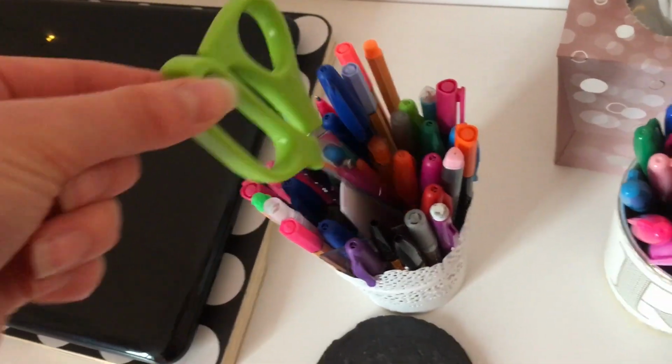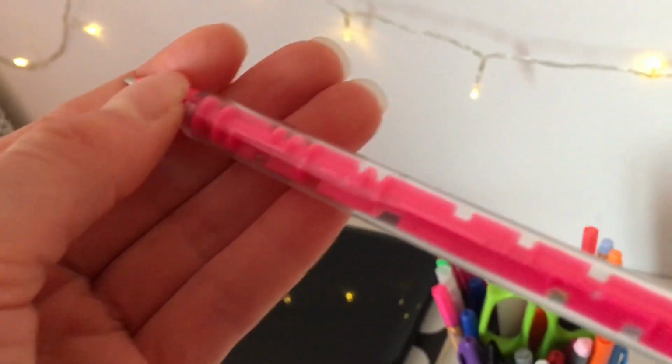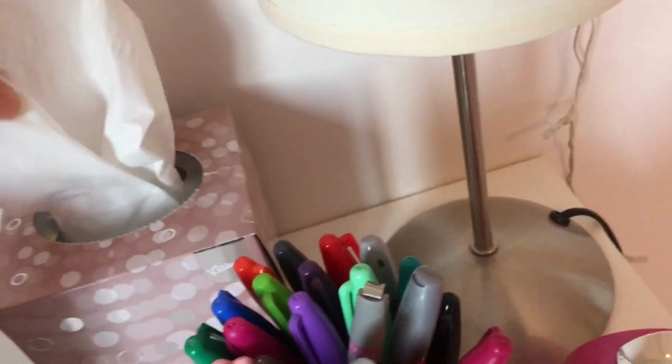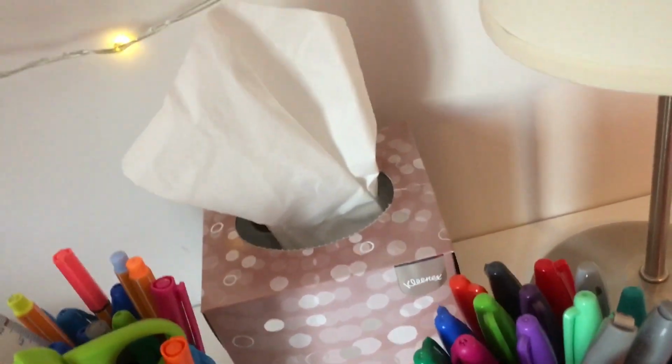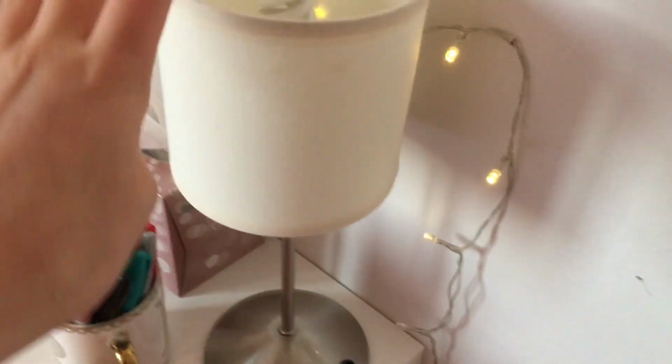I've got scissors, you always need scissors. These Stabilo pens. This actually ran out ages ago, but it's a maze pen and it's the coolest thing ever. Mechanical pencils. And then I've got a tissue box, because although I never really seem to be ill, I always use it if I have spillage or if I get ink on my desk.